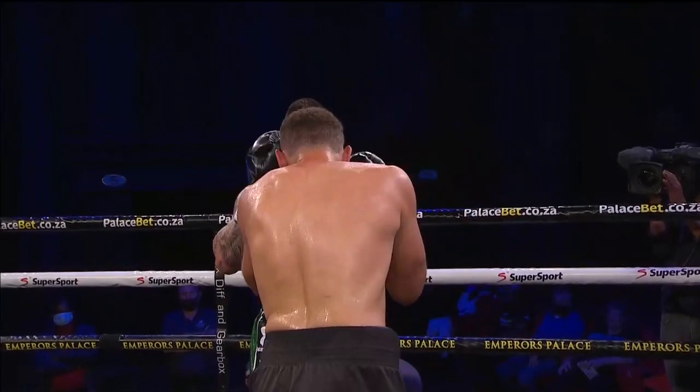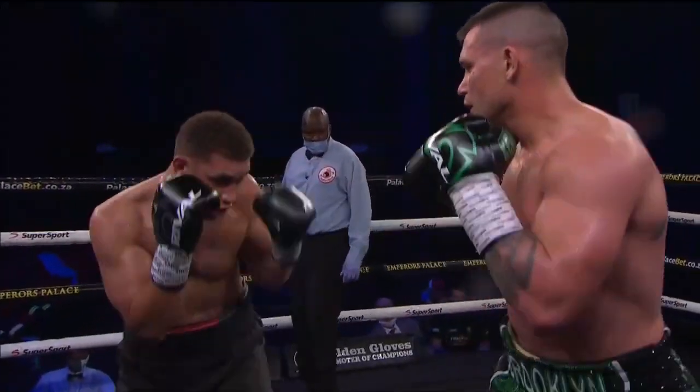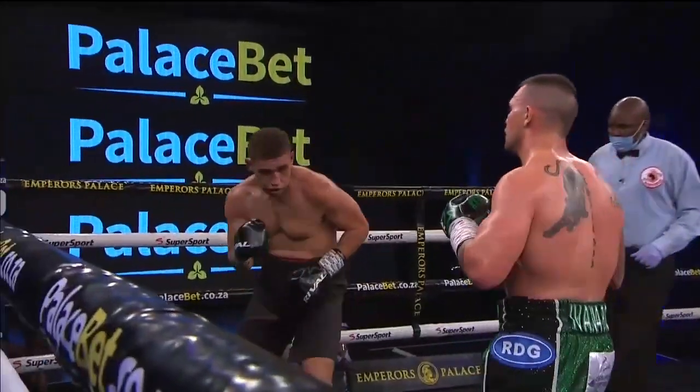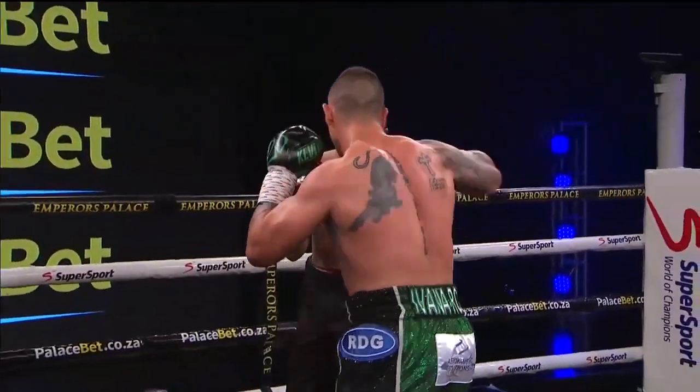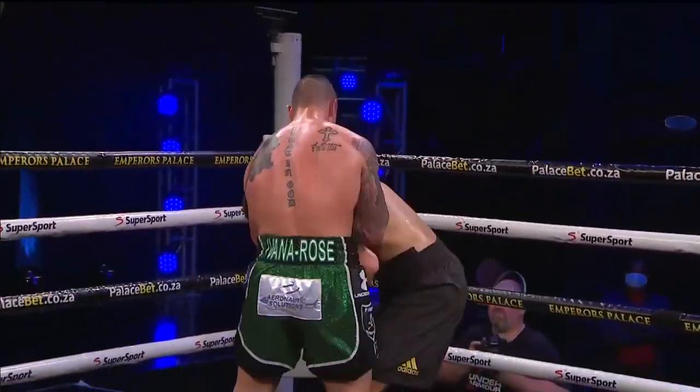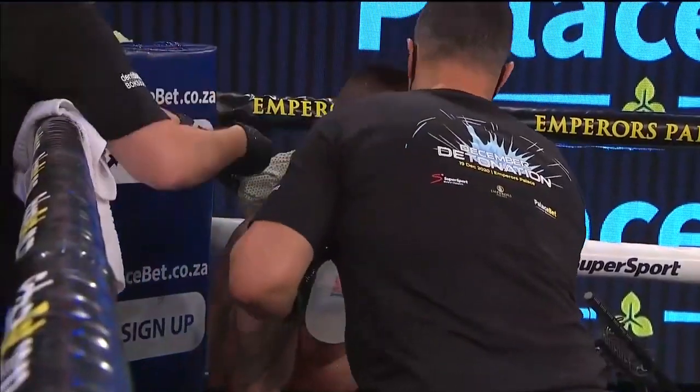There we see the jab from Lerena. Nice uppercut.